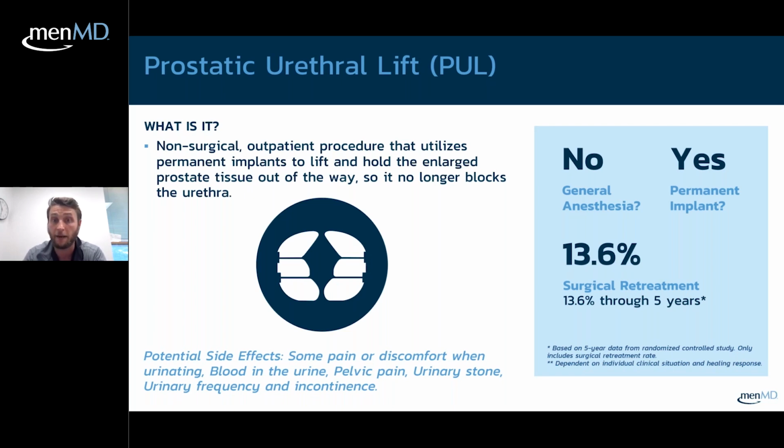This does involve a camera-based procedure again, can be done with or without general anesthesia. And we puncture into the prostate gland to provide these implants, which move that prostate out to the side. Basically, think about the analogy of opening curtains over top of the urethra and allowing the urine to flow a little bit easier. It's ideal for some shapes, but not all shapes of prostate glands or sizes.